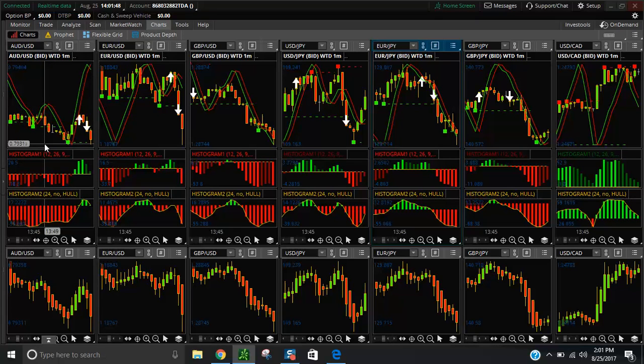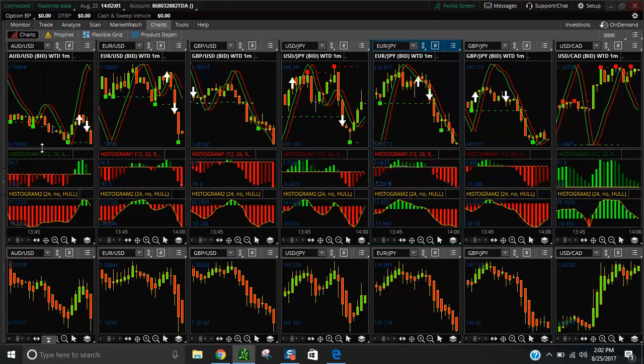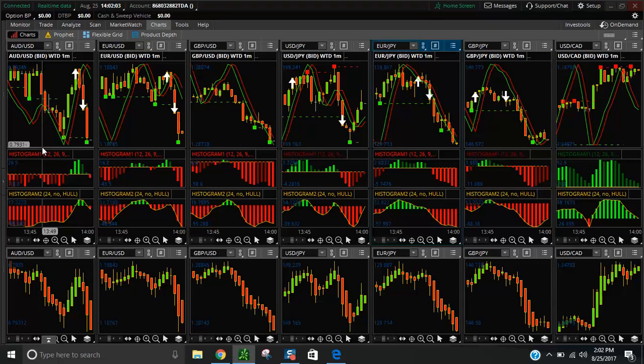And now you see it going back up. So I'm not going to do anything with this trade because it's at the support line and I don't know which way it's going to go. If it touches the support line and goes any further than the support line, I'll get in the trade on a sell. There we go.